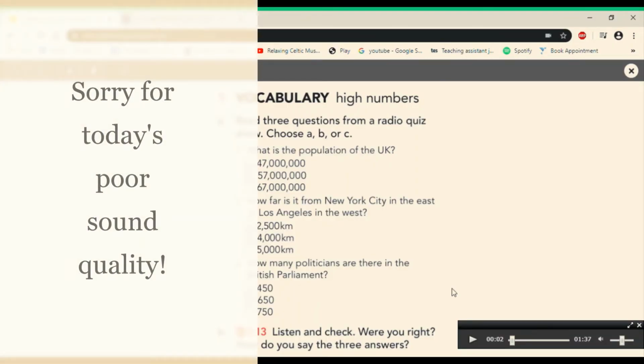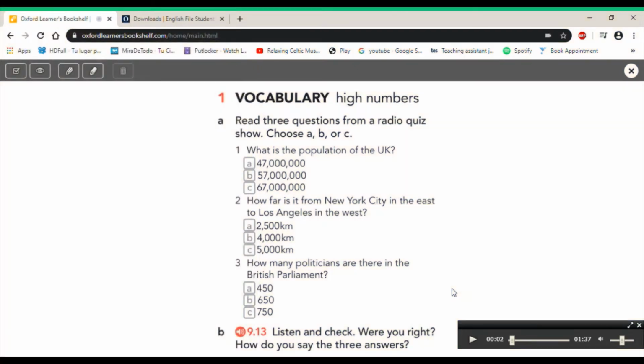Okay, we're going to start with number 1. Read 3 questions from a radio quiz and choose A, B or C. What's the population of the UK? I think we just had that. How far is it from New York City on the east coast, the Atlantic coast of the USA, to Los Angeles on the west coast, on the Pacific coast? Okay, this is in kilometers. If it's any help, I thought it was more than that. Number 2, how many politicians are there in the British Parliament? If you're doing your Life in the UK test, you will know, is it 450? Is it 650? Is it 750? Have you chosen? Let's listen and check.